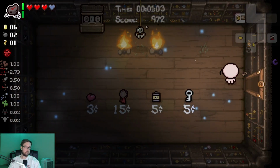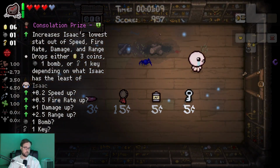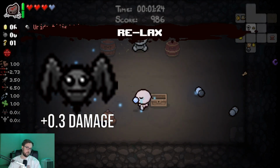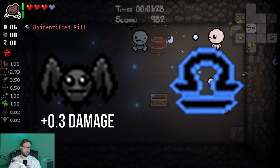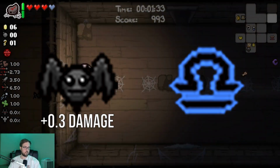Even shops, although they seem promising, are going to be a very sparse source of resources for us here, because the lone damage up in this challenge is going to be Charm of the Vampire. Another item that I thought seemed promising before I started this run was actually going to be Libra. Libra constantly balances out the stats in your run, so if you get other stat ups such as speed or range, that's also going to be positively affecting your damage stat.